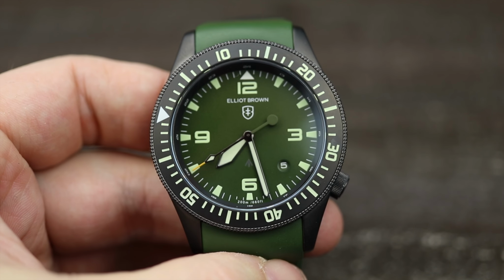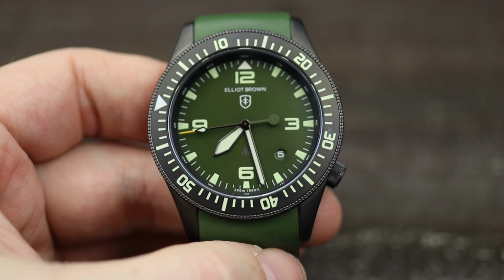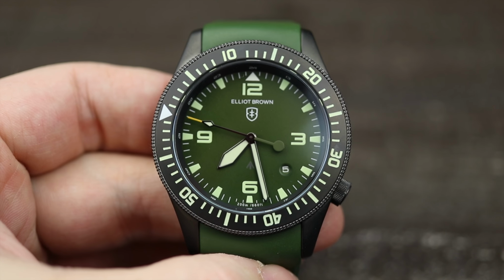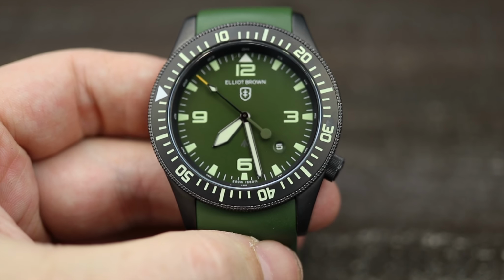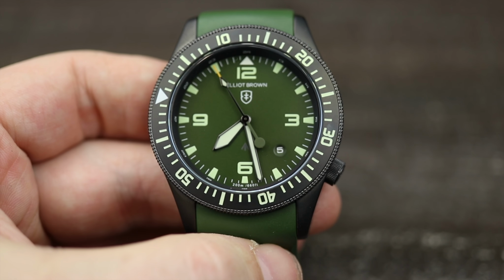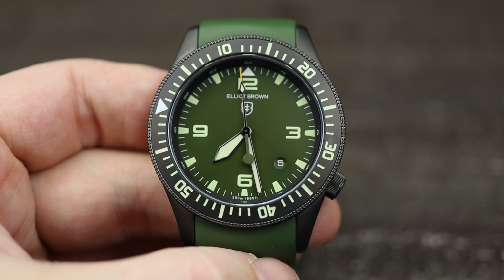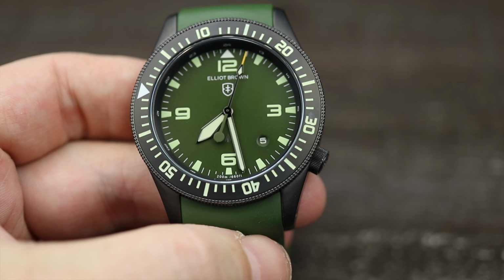So getting back to this, you have PVD. Now, I believe the Page & Cooper does have a non-PVD one, and only the bezel on it is PVD. Or excuse me, I'm saying PVD, and I really should be saying DLC. No, I should be saying PVD. It is a stainless anti-reflective gunmetal PVD, and I wanted to get that out clear.